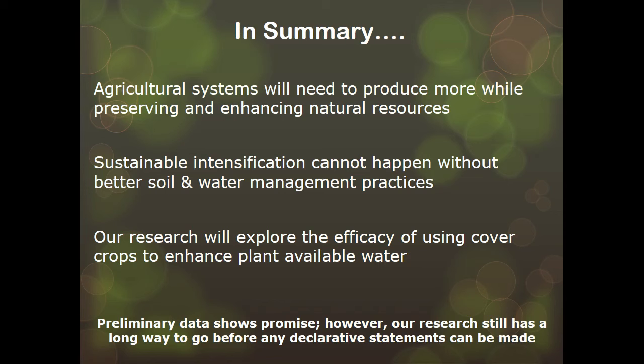The preliminary data so far shows promise, but again, we have to take it with a grain of salt because there's still a lot more tests that need to be run, and we only have 2 years of data so far.